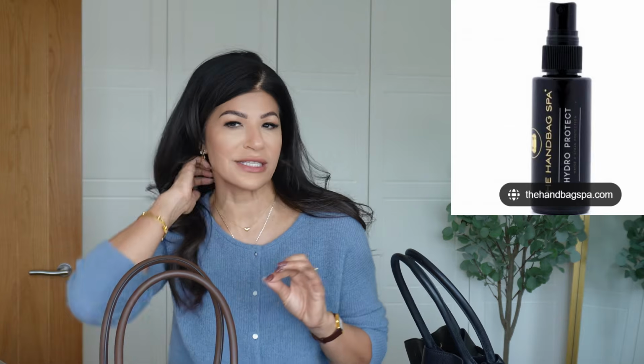A little bit more expensive than others on the high street, but I think I'm going to get the same one again because it protected my suede previously really well. So it needs a really, really good spray.